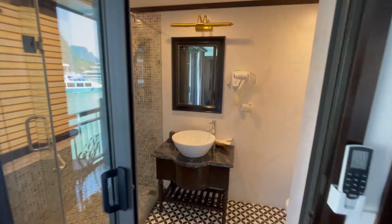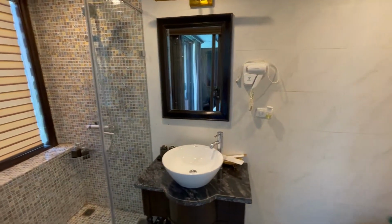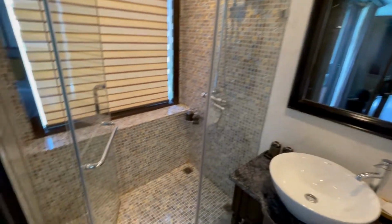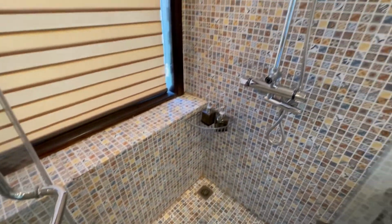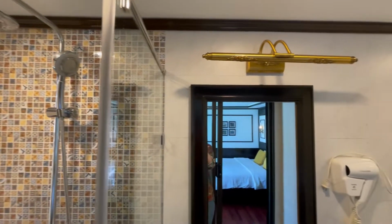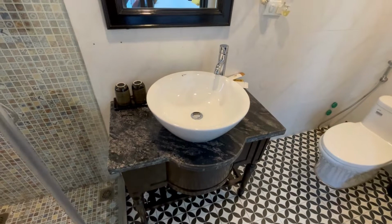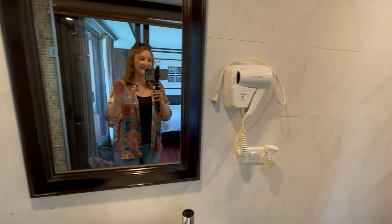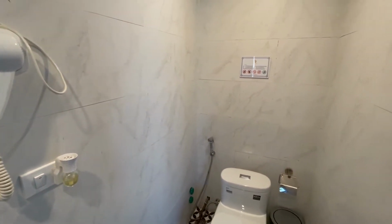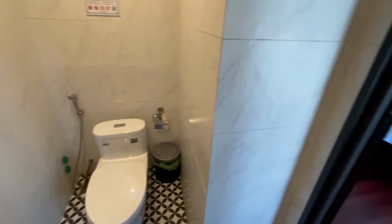Then we go on to the bathroom. Again, we found ourselves having a glass sliding door, which has really become a trend for us to find in our rooms that we book. But there's also a curtain for some privacy. Here we have the shower, and it looked really nice with the colored tiles. I have to say that the water pressure was surprisingly good for being on a ship. We haven't been on a cruise ship before, so we wouldn't know what it's normally like, but we were really pleasantly surprised.